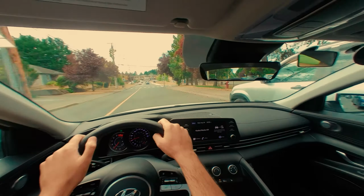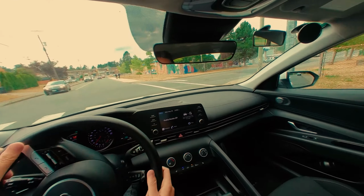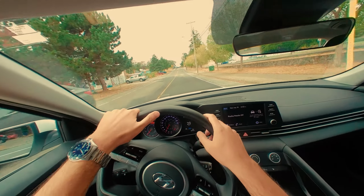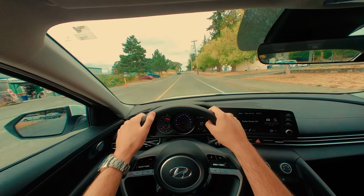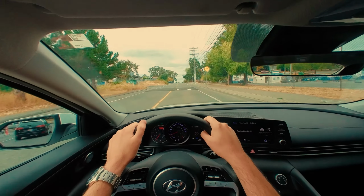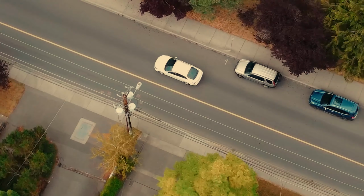Slowing down, mirror shoulder check, and coming into this lane, trying not to cut the bike lane. I can see I'm going into a 30 zone now, but this is not a school time, so because it's summer again, we're going to be getting up to 50 when conditions allow. Got a raised speed hump here.